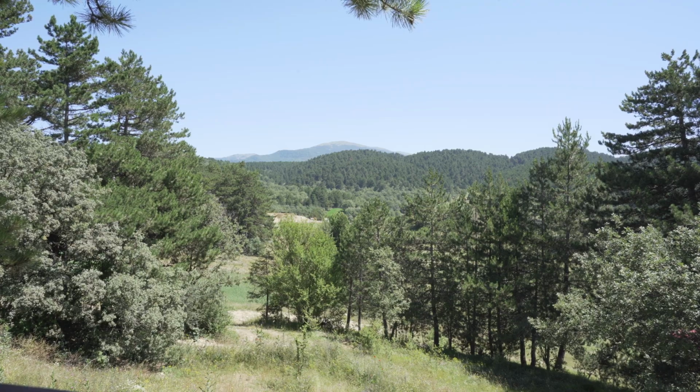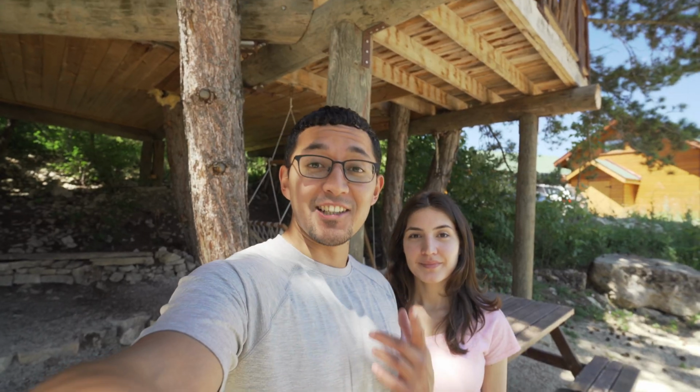Today we are in the mountains of Bolu and we're here staying at a tree house. Come take a look.